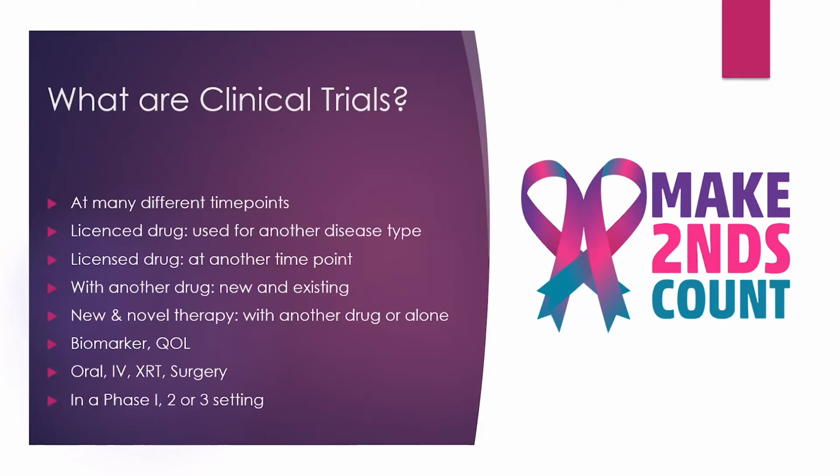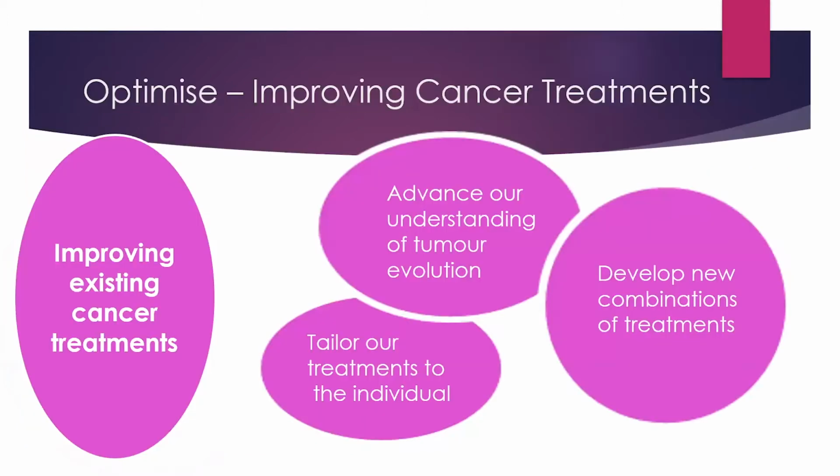Worth also noting, I'll come on to the phases of study in a bit, but the main three phases that we're going to talk about are phase 1, 2, and 3. There are technically 4 phases of clinical trials, but phase 4 is kind of the marketing side of things. We tend not to see them so much in hospital. Ultimately, we're trying to optimize our treatment for our patients with cancer, so we can advance our understanding of tumor evolution, tailor our treatments to the individual, and develop new combinations of treatment.